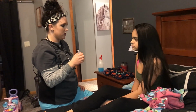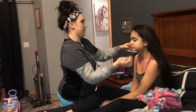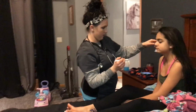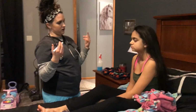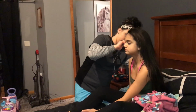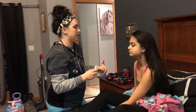Next, we're gonna go to her ears. I noticed that her ears are symmetrical bilaterally. The tip of her ear lines up with the canthus of her outer eye. Do you get a lot of ear infections or drainage from your ears ever? No. Okay, so I'm gonna look inside of her ears. Nice and clean. Same with that one, so they're clean bilaterally.